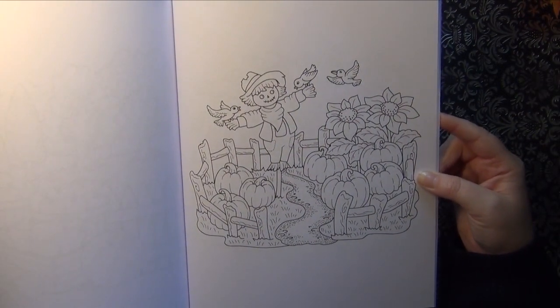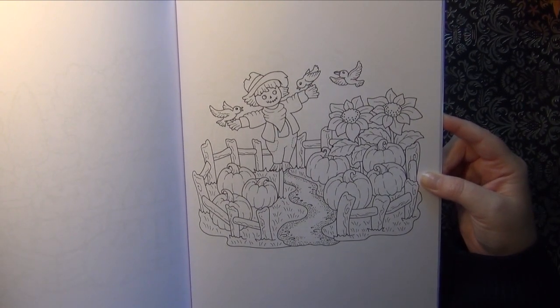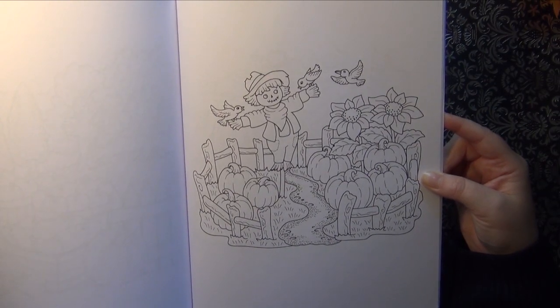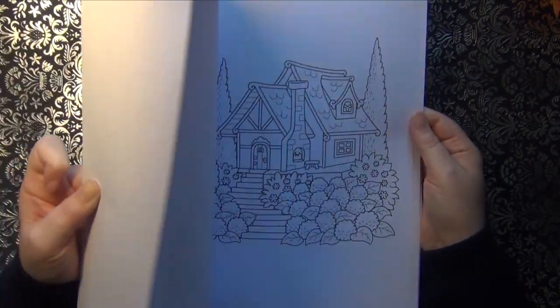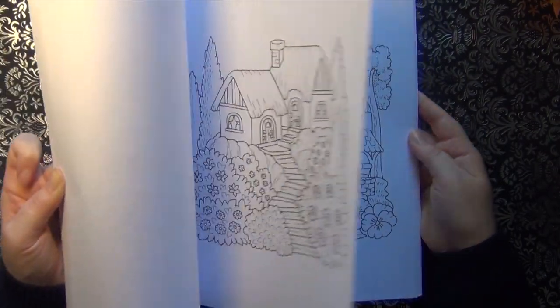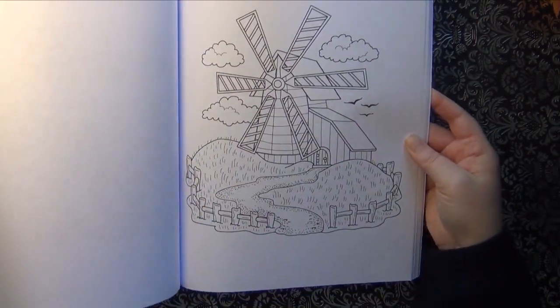And I really like it. It has pumpkins. I love to color pumpkins, sunflowers, and the scarecrow is so cute. Yeah, I really would like to color this one actually. It's very cute. Yeah, would be perfect to get this book started. Another harvest one. And then just, yeah, Countryside Scenes as the book title reveals.